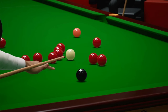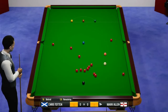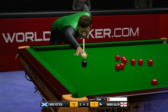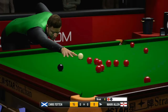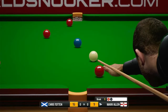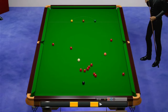Tough shot coming up. No, not quite. Pretty close, though, but that won't provide any solace. Chris Totten, 16. One. Eight. Position looks good for a colour. Nine. Very nicely done. 14.